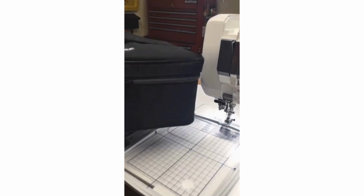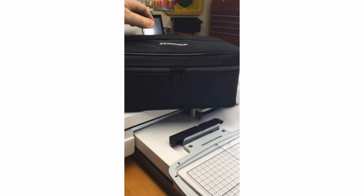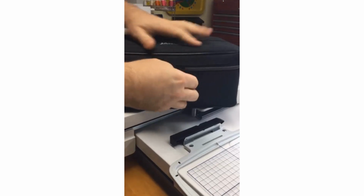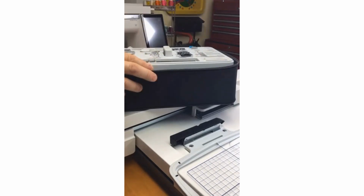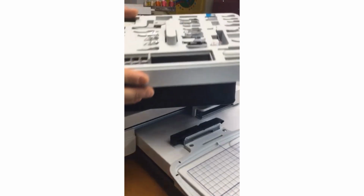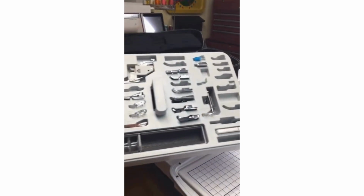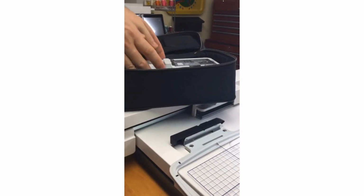So of course, if that weren't enough, and again, we'll have to do more because as usual, time is my enemy. Look at that gorgeous accessory case. This is a lot like the case for the MemoryCraft 15,000, but it's in a different finish. It's more of a fabric finish instead of vinyl. And of course, there is more. I think the total is 38 presser feet. So a lot of this already comes with your 15,000. It already comes with a number of other machines.